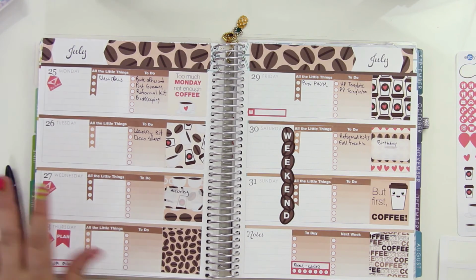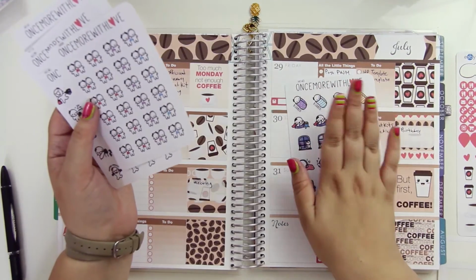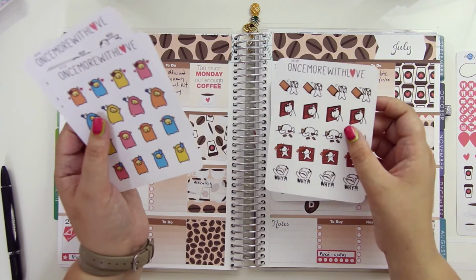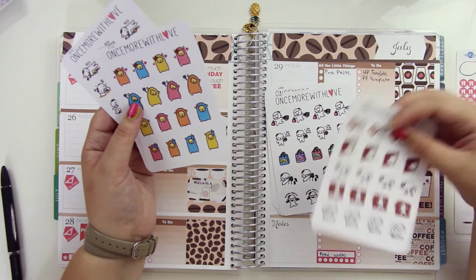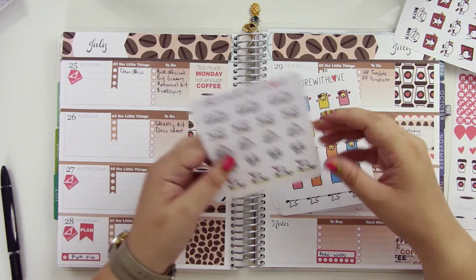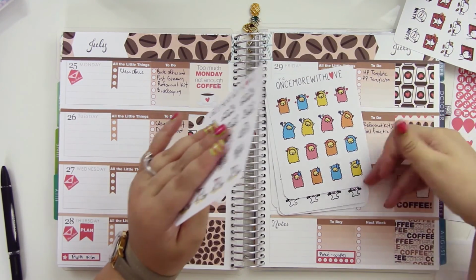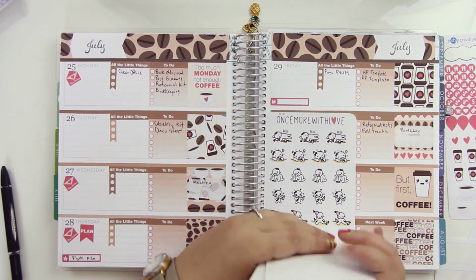Which means I can use one of my Once More With Love stickers. Yay! Stickers that aren't actually mine. This is perfect. So these are the ones I got. I got the lazy day one and the date ones, the spending all my money ones, the ugh, this day ones, which you'll never see these ones because these won't happen until the day's over, right? And some llama ones. And then the hungover ones. So we can use the hungover ones because if I'm drinking, that might happen. So we're just going to assume it's going to happen and we're going to plan for that.